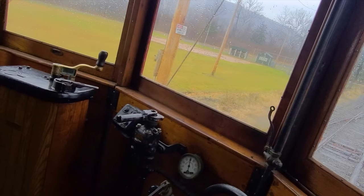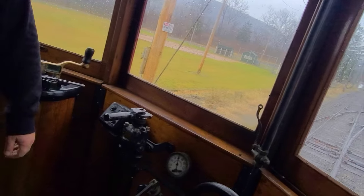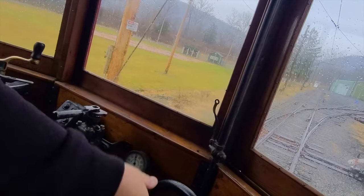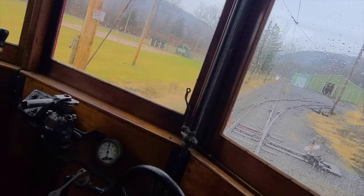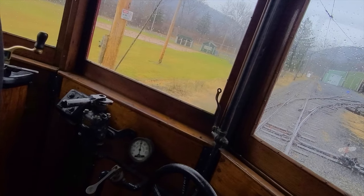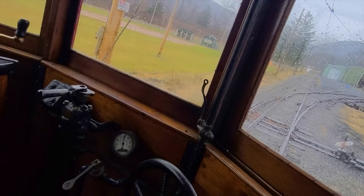Now, 311 and 355 are designed for one person operation. The box was up here. The motorman was here. You paid when you got on. Whenever you wanted to get off, you could see these buttons alongside the windows. Those were buttons for passengers to let the motorman know that they wanted to get off at the next stop.